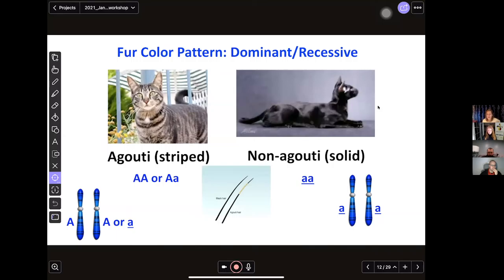Let's look at stripes. Okay. Striping is caused by a gene called agouti. The dominant form of this gene, agouti, leads to striping. Really what it leads to is a single hair that has two different colors on it. So if you have a dog or a cat and you pull out a single hair and see different colors on that hair, they have the dominant version of that agouti gene. In cats, all striped cats have to have this dominant version of the gene. We call it big A, right? So the big A agouti. So a striped cat is either going to be big A and big A on their two chromosomes, or big A and little A, a simple dominant recessive relationship.